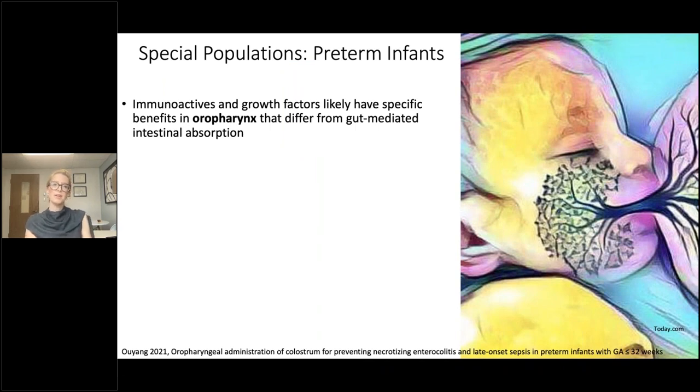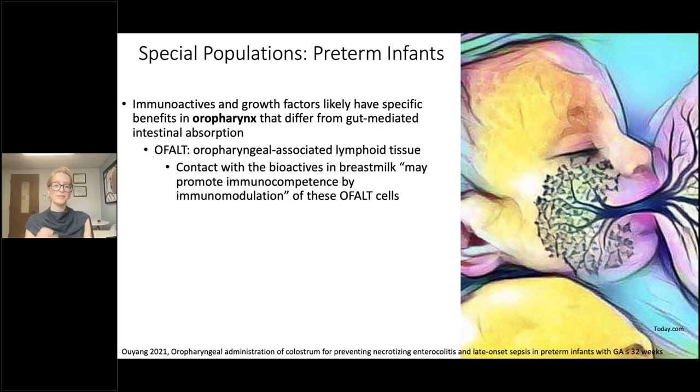And importantly, immunoactives and growth factors act where they're supposed to be. So babies are theoretically, if they're at term, supposed to be fed at breast. And so breast milk has special factors that are supposed to work in the baby's mouth. And these differ from gut or more distal mediated intestinal absorption. There's special lymphoid tissue in the oropharynx. And we think that contact with the bioactives in breast milk actually promotes immunocompetence and immunomodulation of these specialized cells. So the breast milk has to get to these cells in the mouth.